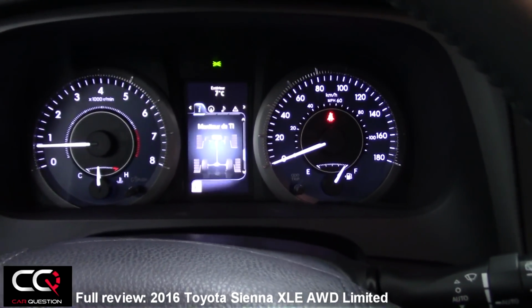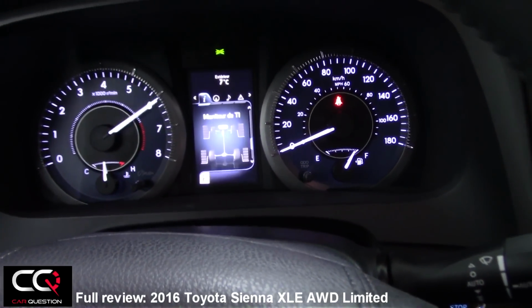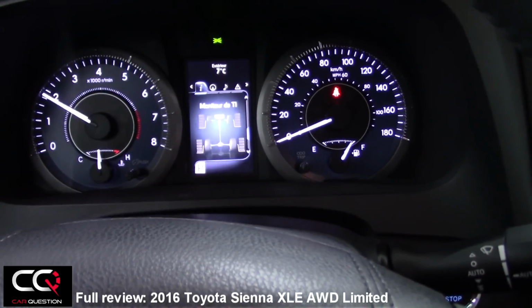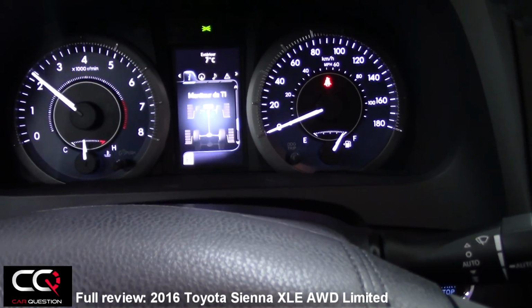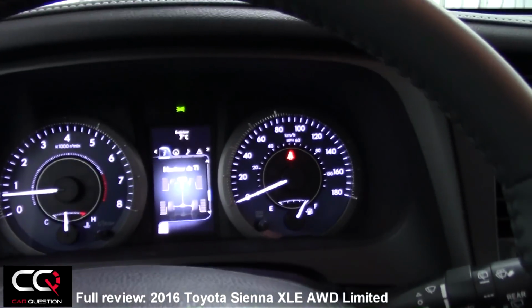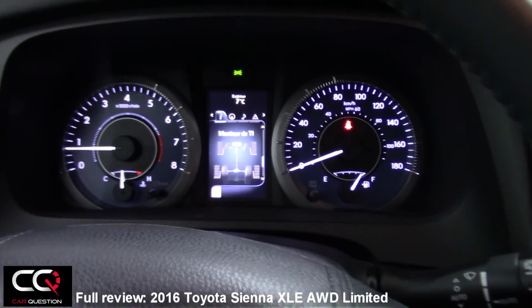Let's hear the sound of that 3.5 engine. 266 horsepower. Feels like it's powerful. I love that sound right now. So let's move in the back.